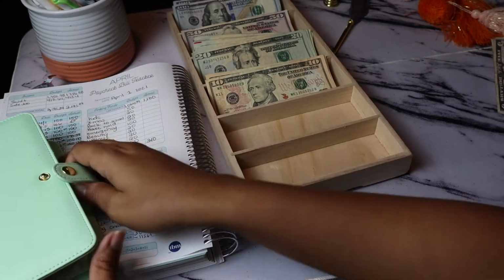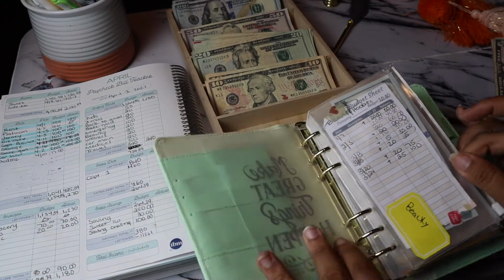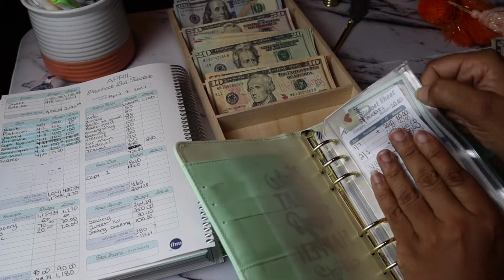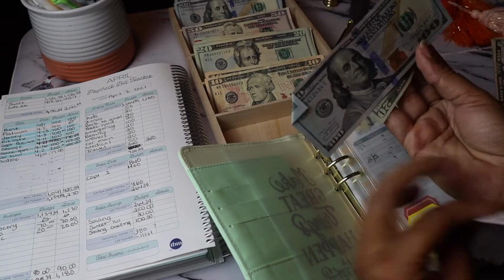Okay, so now we're gonna move on to my binder. And we are going to be doing, Beauty is going to be getting $20. And Beauty now has a total of $120.